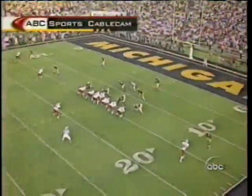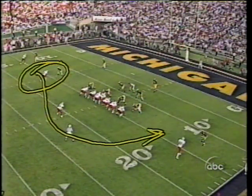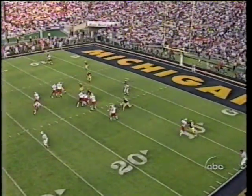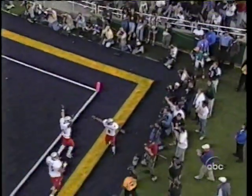Let's go back to the touchdown, Keith. It looked like Michigan was sitting back expecting pass. Here's Timms out here. He's just going to come around on a reverse. Remember, we talked about these wide receivers. Timms was a running back in high school. Gets around there pretty good and makes the score.